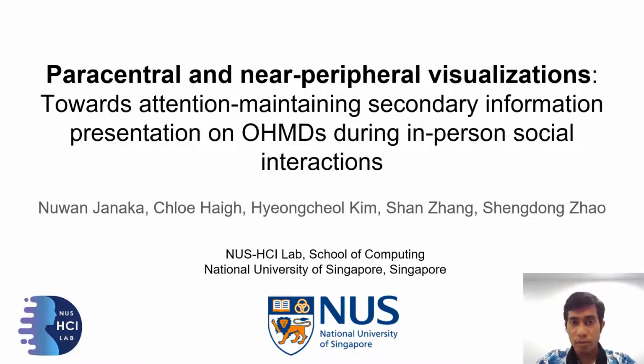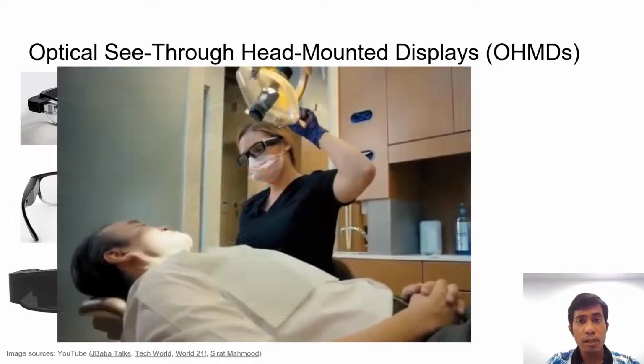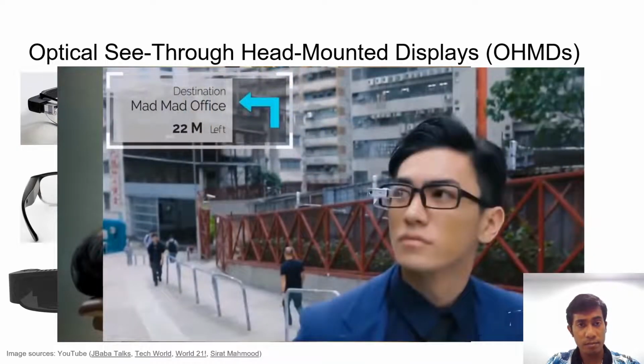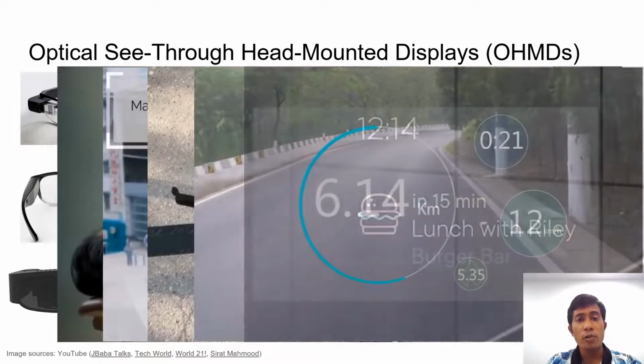It explores the use of paracentral and near-peripheral visions for display notifications on optical see-through head-mounted displays, or OHMDs, otherwise known as smart glasses. OHMDs are getting popular and provide just-in-time assistance anywhere. They support computerized assistance ranging from medical care to common activities such as outdoor navigation. They also support displaying everyday notifications.